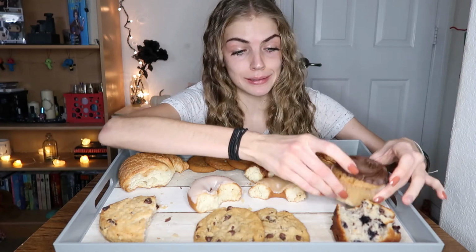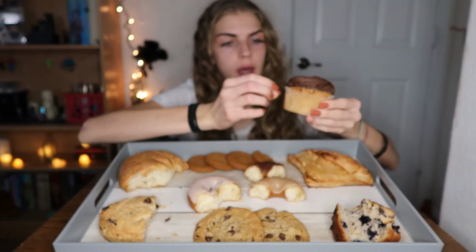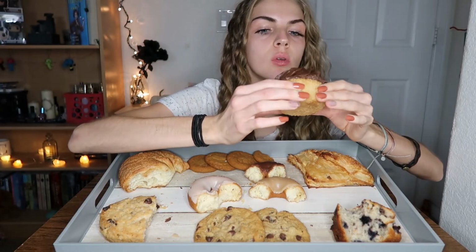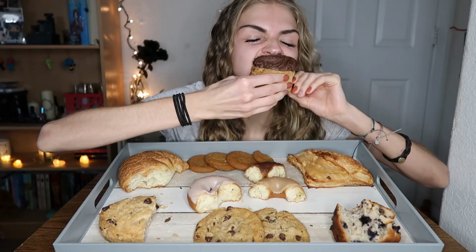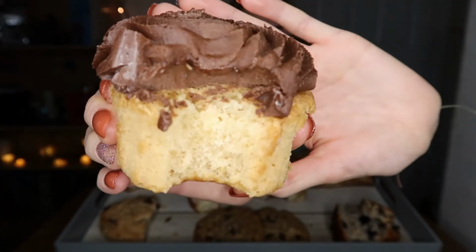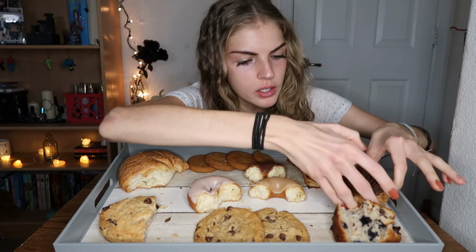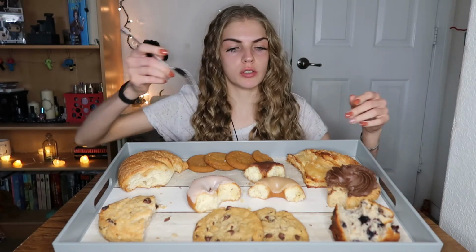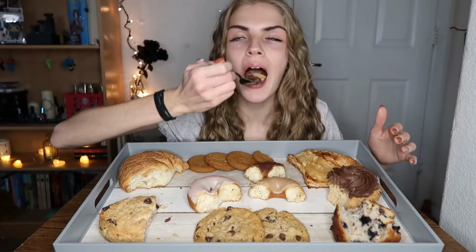Okay, last but not least, they have this beautiful cupcake. It's a vanilla cake with chocolate frosting. The cake feels super moist. That is so good. The frosting is hard, but it's super rich. I have a fork here. That was really hard to bite. I think I almost broke my jaw. Oh my goodness.